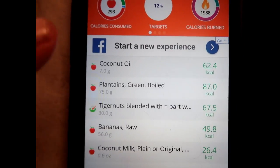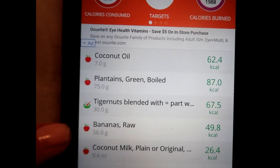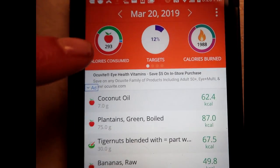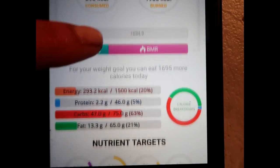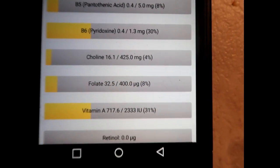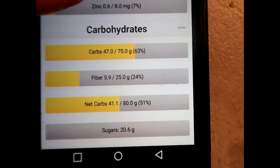So today I changed it up a little, and I had the coconut oil in my coffee. I had half plantain and half banana, and then some tiger nuts and coconut milk. So that was 293 calories. Not super nutritionally dense. I mean, basically I got some carbs, a little bit of B vitamins. Good amount of B6, I like that. And just little bits here and there, and nothing spectacular.